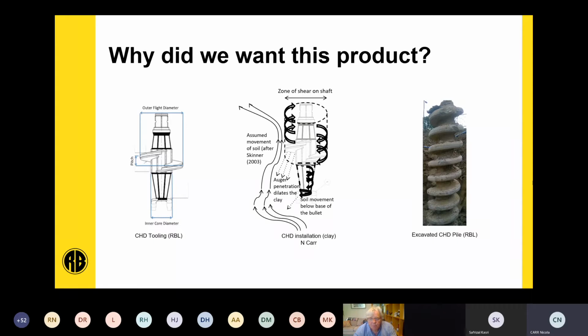While some of you might know, Roger Bullivant already has a cast in situ displacement pile. This is our continuous helical displacement, or CHD, pile. These are shown on this slide. These piles are quite distinctive. They have a screw shaped or helical profile, as you can see here in the right hand photograph. We install these using a tool that was developed and refined by Roger Bullivant during the 1990s. You can see a bit of a sketch of that on the left of the screen here.